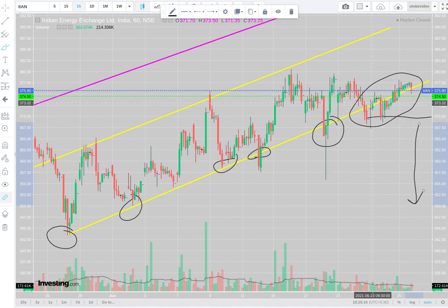This is the reason why, around the 22nd or 23rd, I tweeted that this time I am not going to buy, because of the ferocity with which the support of this channel should have acted. This is actually showcasing that the support is sort of gone.